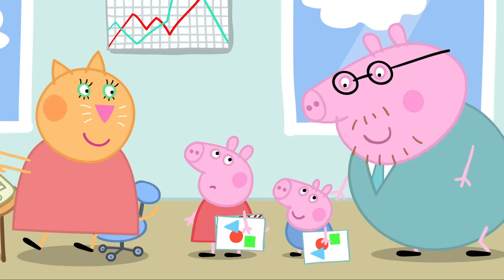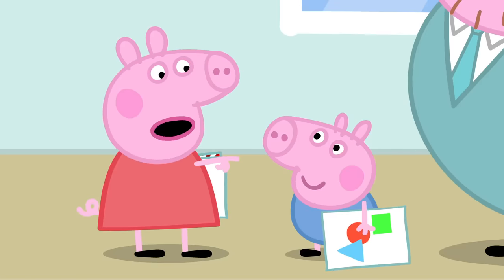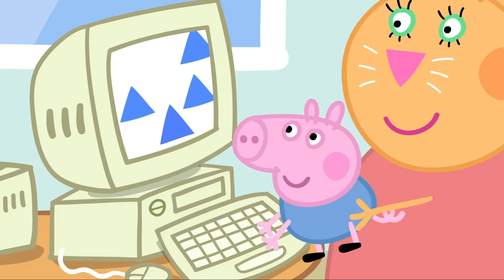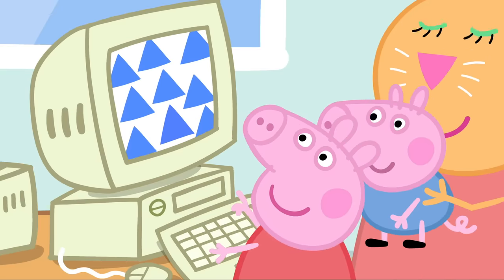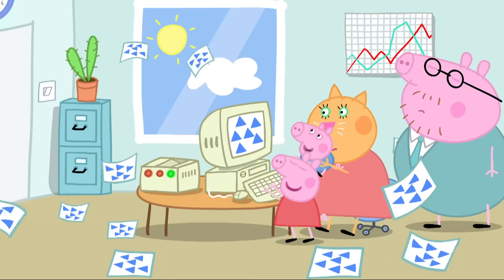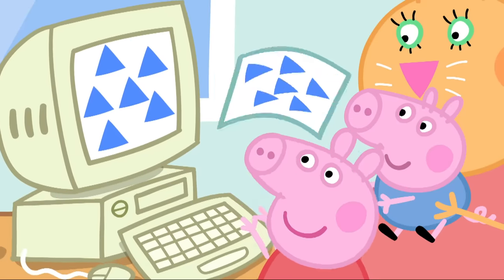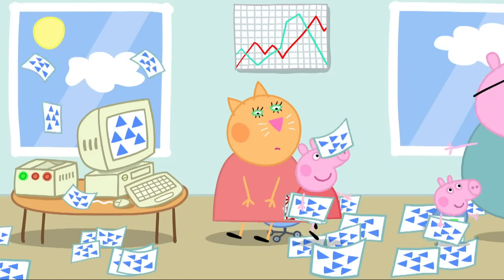Can I have a go? Maybe it's George's turn now. That's right, George. It's your turn to do some work. George is making blue triangles. Now we print them out. I like doing Mrs. Cat's job. Do you want to see my desk now? Yes, please.